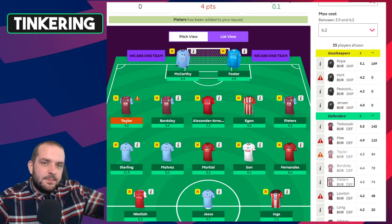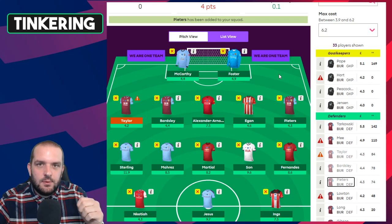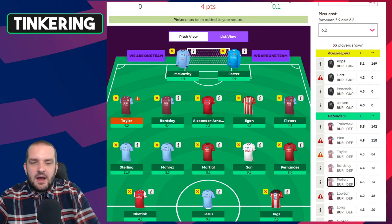Let me know what you think. What's the best way to fund it? And remember, I've only got 0.1 million in the bank, so I can't just take out anyone I want. And obviously, I could just get Long instead of Bardsley if one of these 2 players goes up in price. So not really too concerned about that. I'll just wait until Sunday.